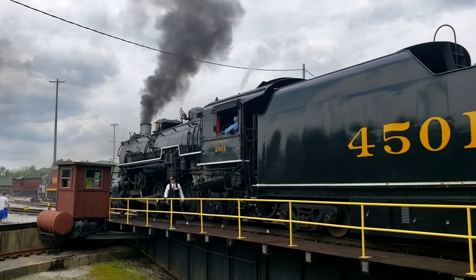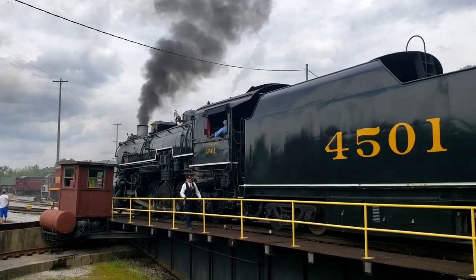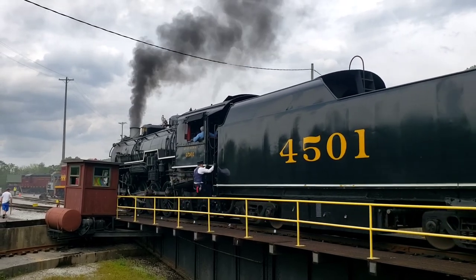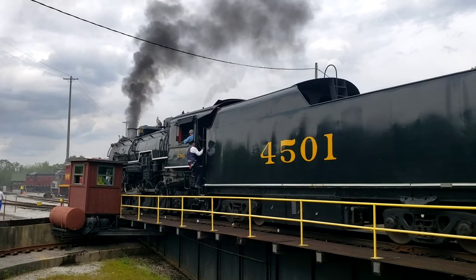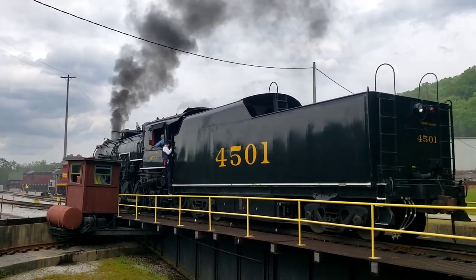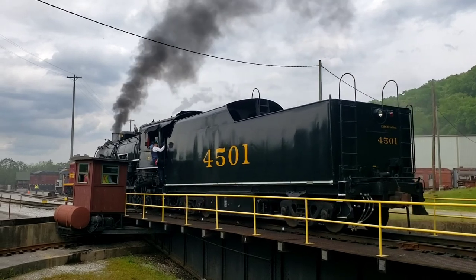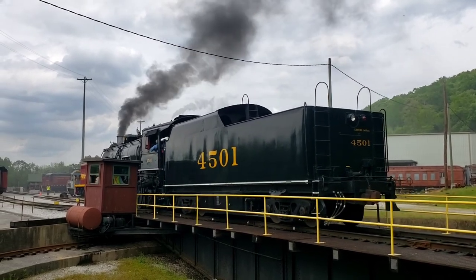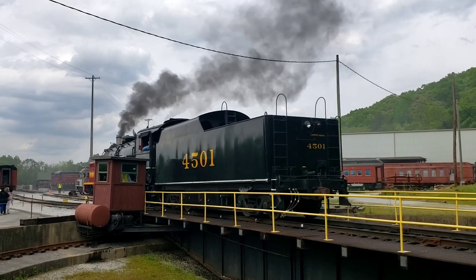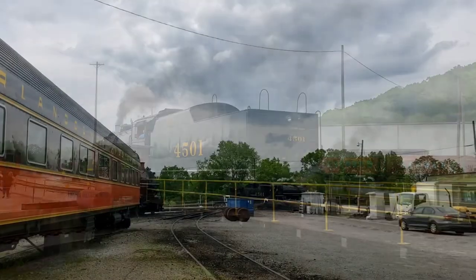Listen closely and very adamantly. Meet me down there at the end of the train where the red flag is posted with the turntable. The walkway where the red flag is posted, right there at the walkway. If you stop there, we're going to walk over to that taller building behind me as he brings the engine off the turntable.